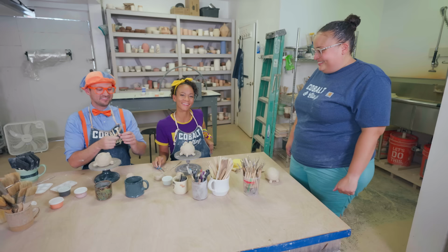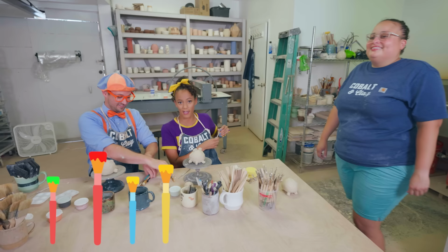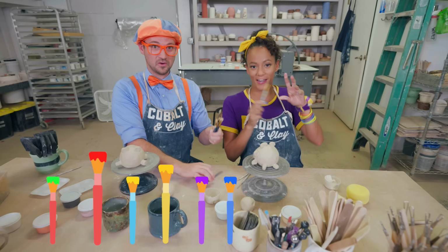I have a little one. I have a bigger one. I have another little one. I also have a medium-sized one. And I also have another one that's, oops, sorry, that's not it. That's a tool. And I have a tiny one, and I have another tiny one. Whoa. Okay, I'll use this one and this one.